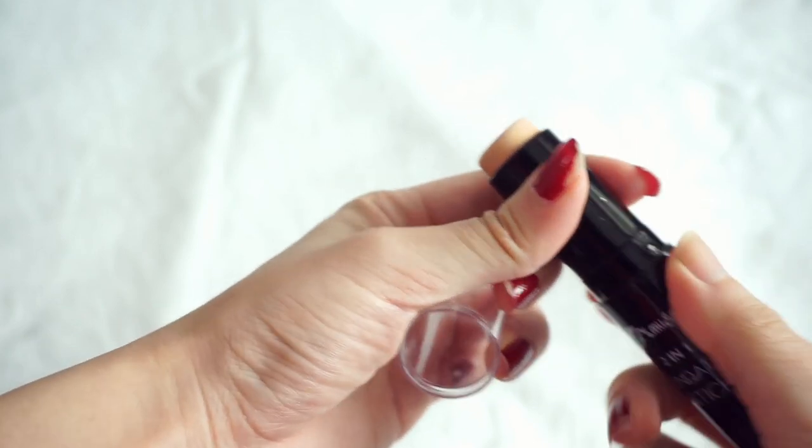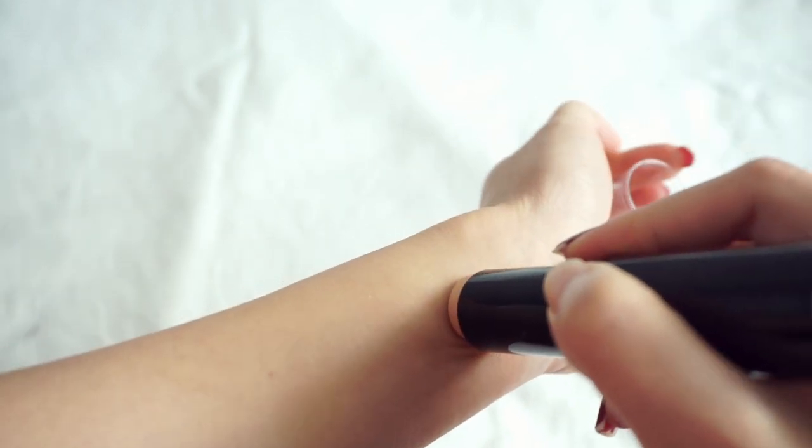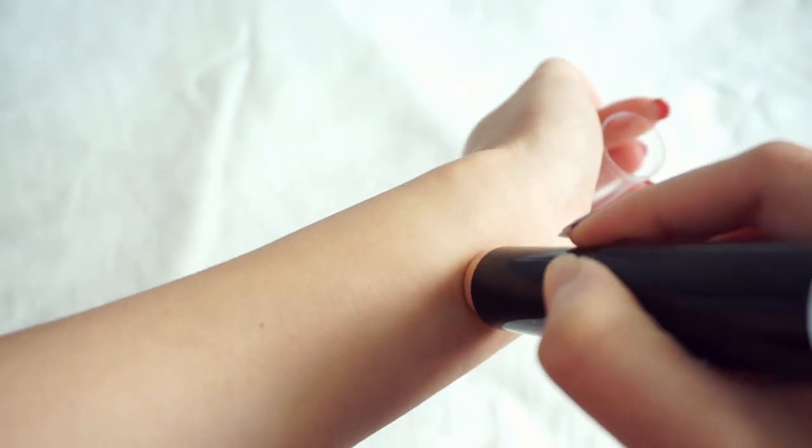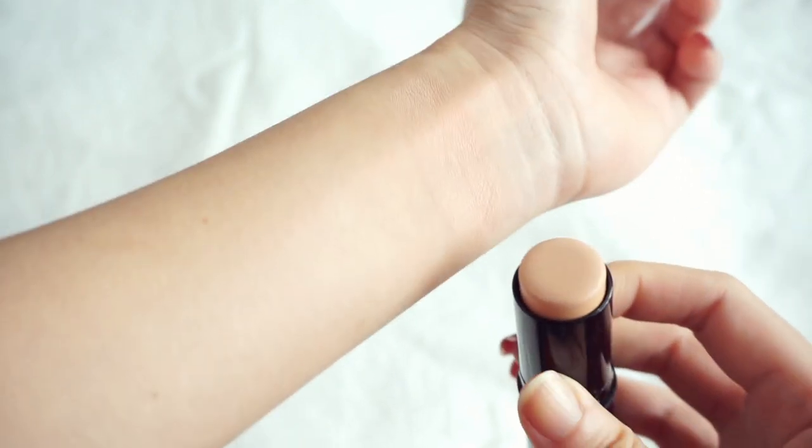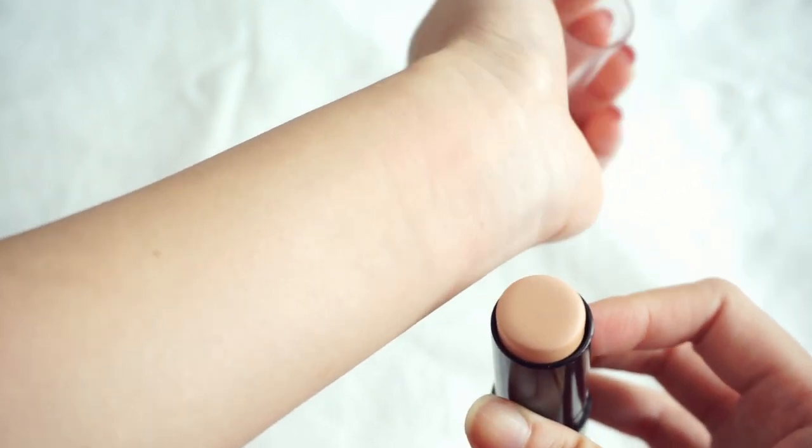So roll it up like a lipstick. It's got a sticky texture, so it's a tad hard to apply and it goes on quite sheer, so I don't think it provides much coverage. But it has a pink undertone, so it goes quite well with my skin tone.